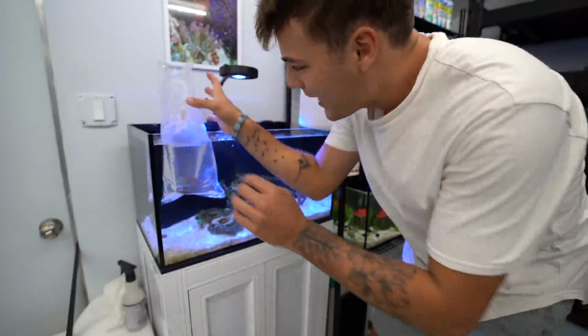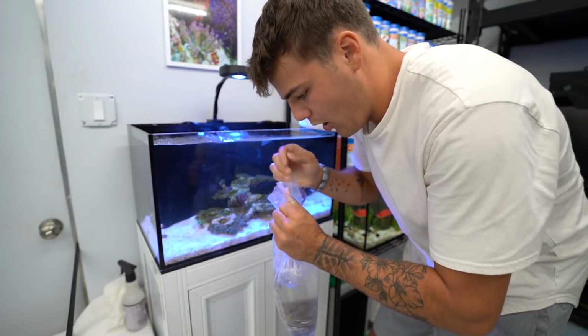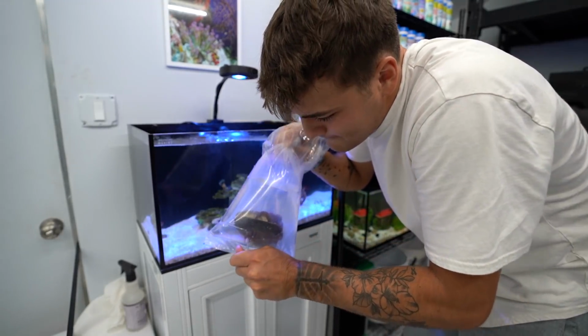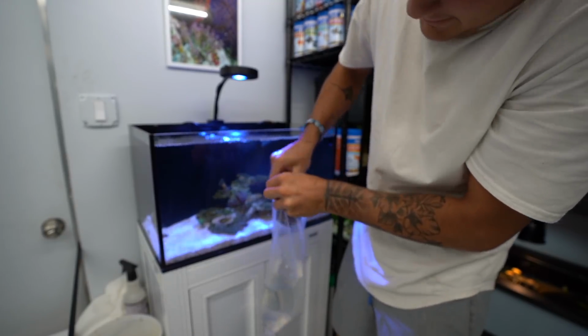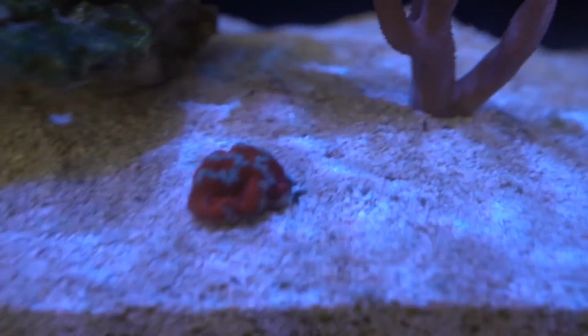All right, the other corals are in. Last but not least, we have our massive mushroom coral. Oh, I almost dropped it. This thing is a honky-donk size of a coral. There we go.